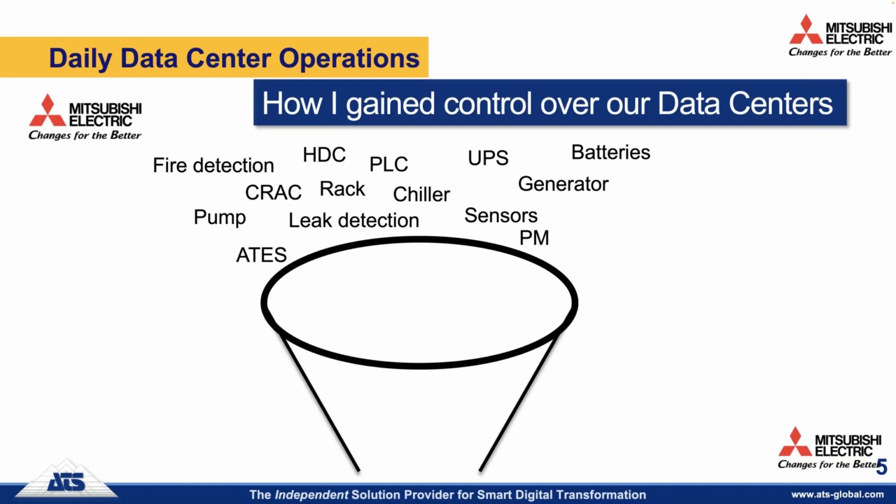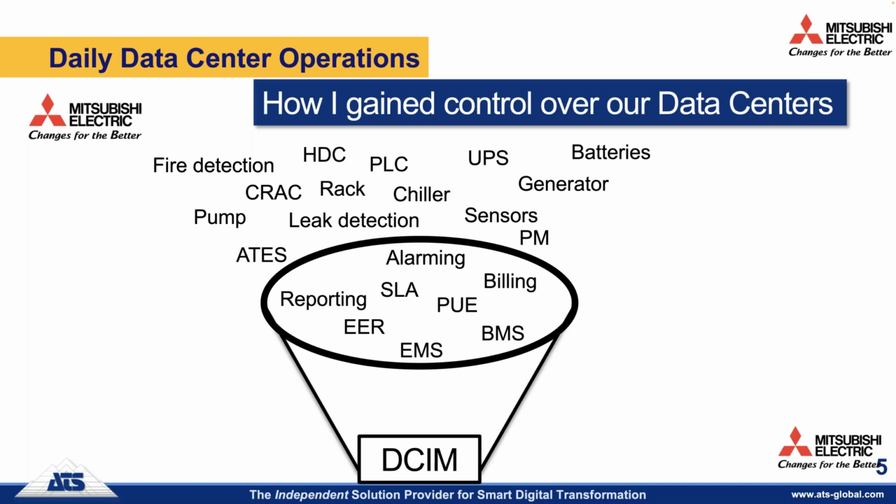I really was looking for a solution that could give me a complete overview of everything, because every time we had an alarm or every time we had an incident, I had to go around into the data center and look for which devices are having issues, what's connected to those devices, where is the original incident coming from. Maybe a failure in a CRAC unit can be coming from a faulty PLC or something in the chiller that's giving problems with the CRAC unit.